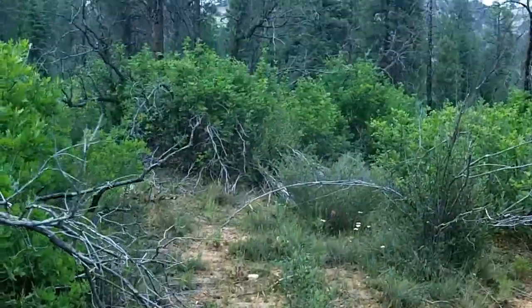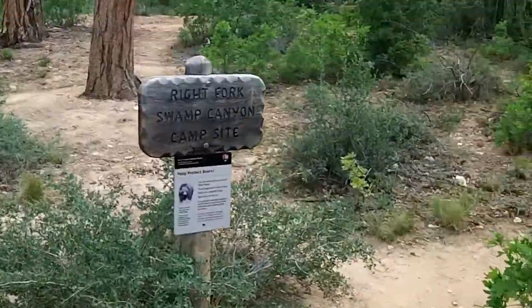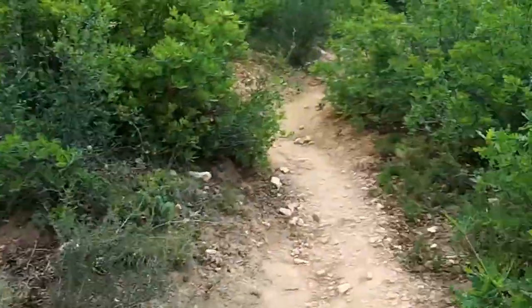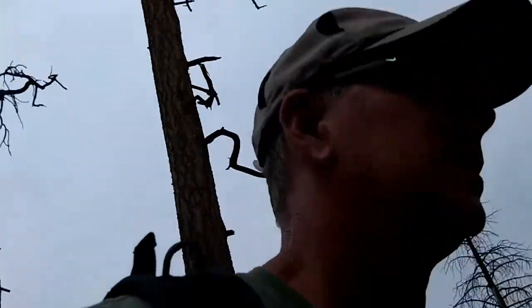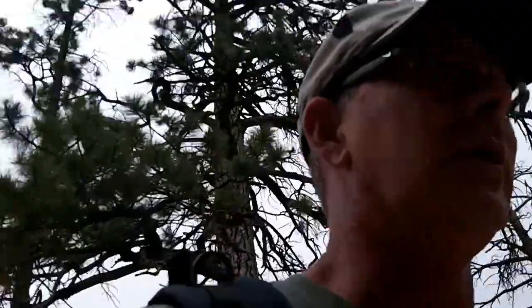There it is. Right Fork Swamp Canyon campsite. There's the trail, continues on. It doesn't look promising for water to be here in the least. So I think it's like 1.4 more miles to Swamp Canyon campsite, and it does have water.